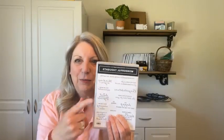So I'm going to use an unusual set today, and we're going to case the catalog. The set is Wonderful Thoughts, and I say it's unusual because there are not a ton of images in it. It comes in a bundle. I can't wait to show you the dies because there's a little bit more offered in the dies than you would be led to believe. But the sentiments in this set are amazing. I'm going to case the catalog, we're going to take a peek at that, we're going to make a card, and let's get this video started.